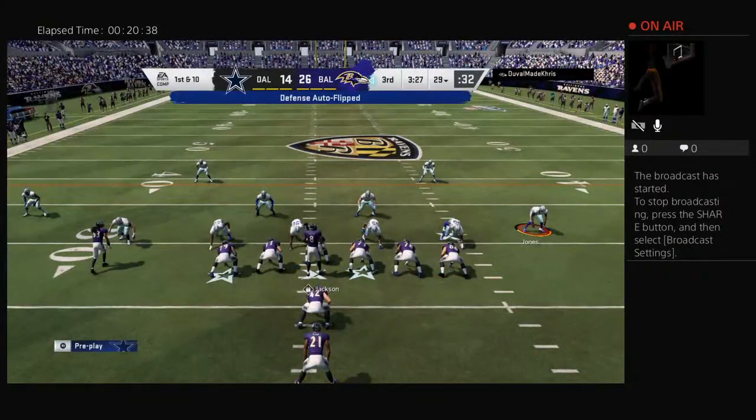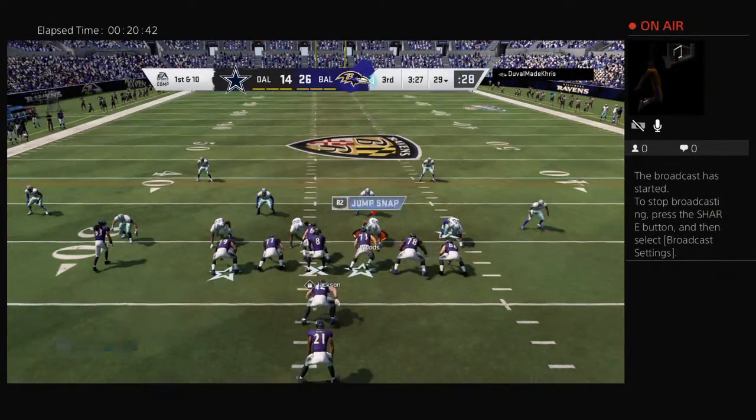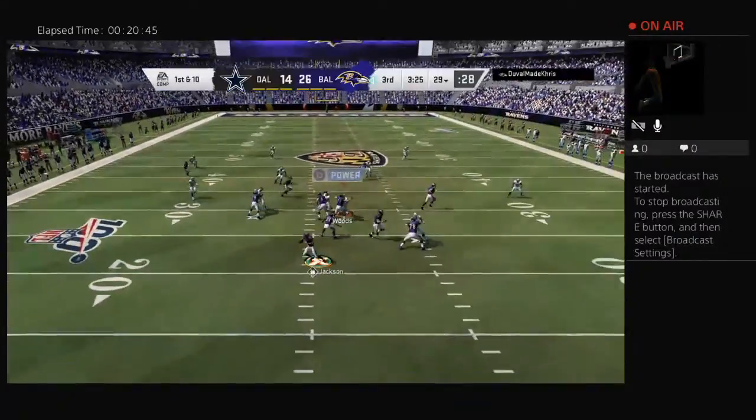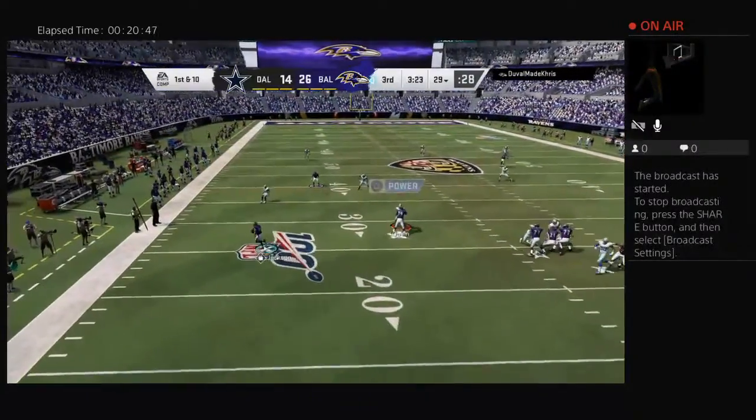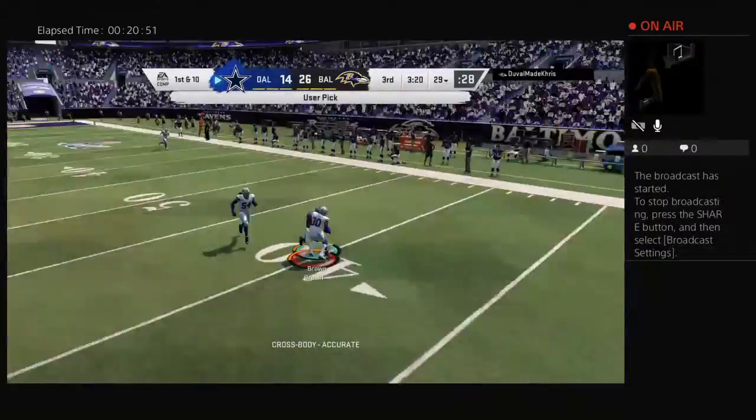The Baltimore offense at the line set to get going. And they had the fumble last time that led to a touchdown. That's a no-no. We'll see what they do here this go-around. A big no-no. Put that in caps. Oh, you saw that one coming.